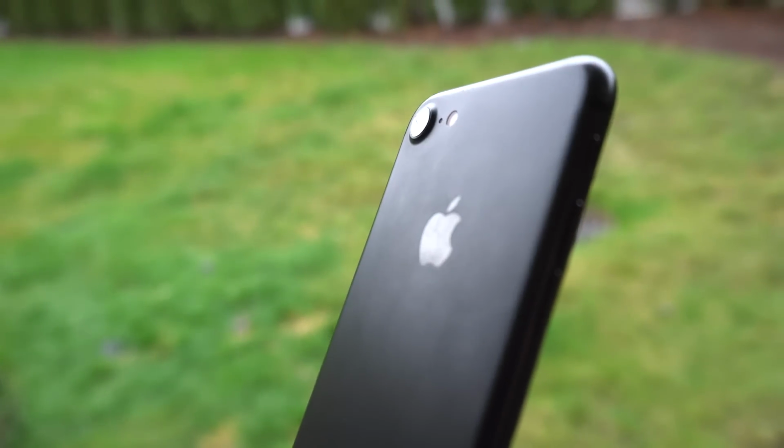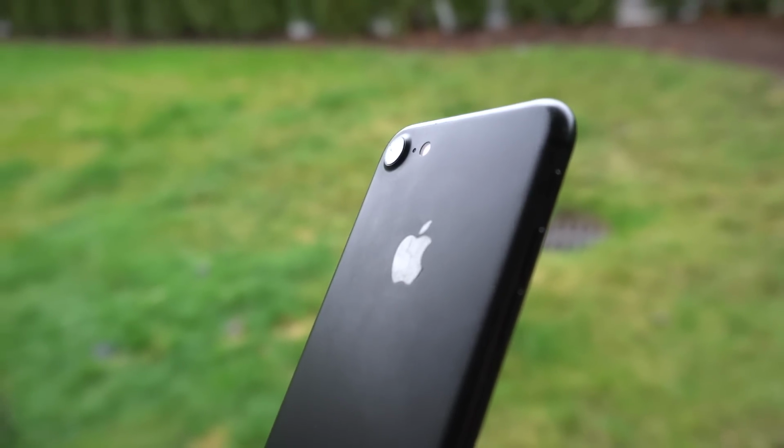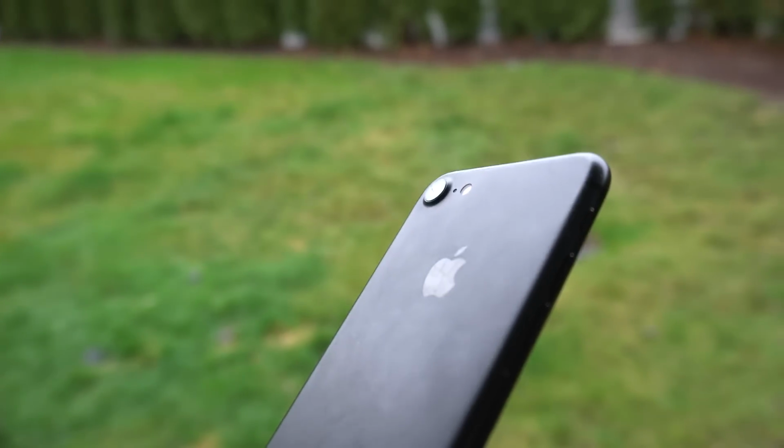You're gonna find a lot more deals for the iPhone 7 through contracts, so you might want to go for that. At the end of the day, both of these phones are worth buying right now, and you'll enjoy whichever one you end up getting.